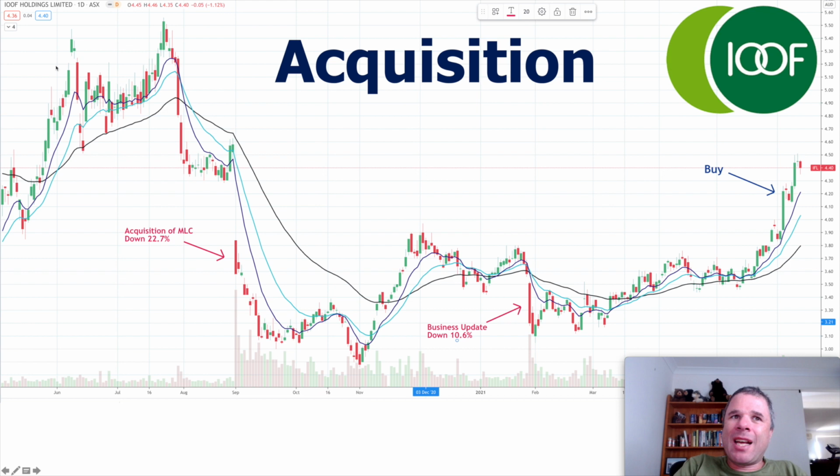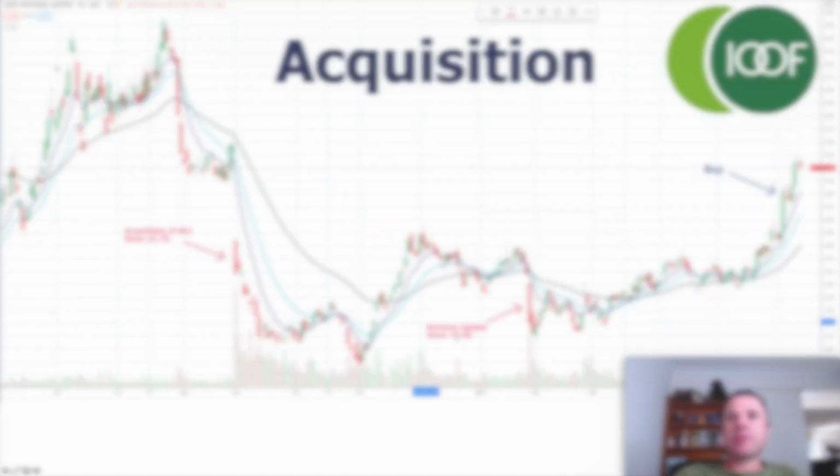It does seem like all that negative news is now free of the market, and the market is now expecting some good things to come out of this business, and that's why the share price is starting to really roar up. A really nice looking chart at this point in time with IWF, and that's the main reason I've taken a position. I've completely ignored all that negative news in the past year and just focusing on what's been happening or transpiring in the past month and a half.